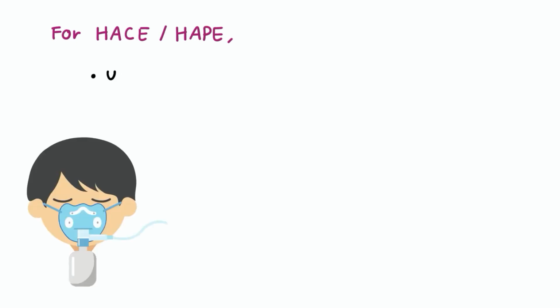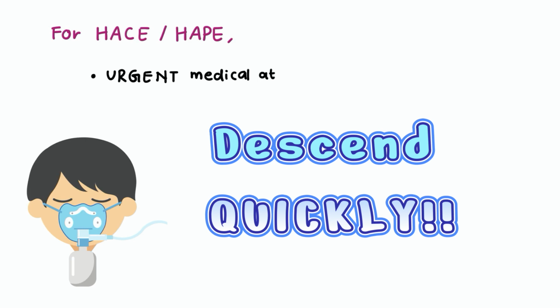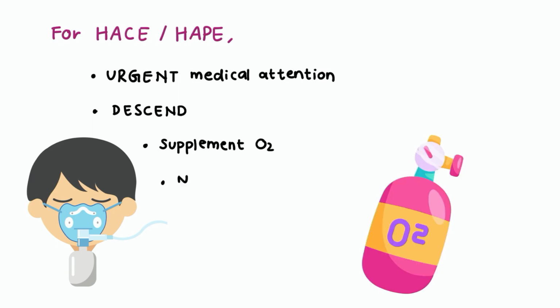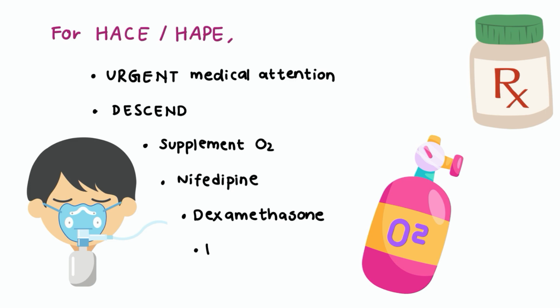For high altitude cerebral edema and high altitude pulmonary edema, these individuals require urgent medical attention and should seek descent as quickly as possible. They need to be supplemented with oxygen. Portable oxygen chambers can be used to increase barometric pressure to allow the greater inhalation of oxygen. Nifedipine and dexamethasone both have been proven to help in prophylaxis and the treatment of altitude illness.